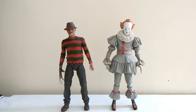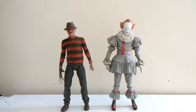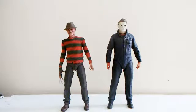And here he is with my other NECA figure, Pennywise. You can see that these two guys almost stand the exact same height. And also let me know in the comments who would win out of a match, Freddy Krueger or Pennywise. As for me, Pennywise. And here he is with my other NECA horror figure, Michael Myers. You can see that Michael Myers is taller than Freddy Krueger. And also let me know in the comments who would win out of a fight with these two guys.